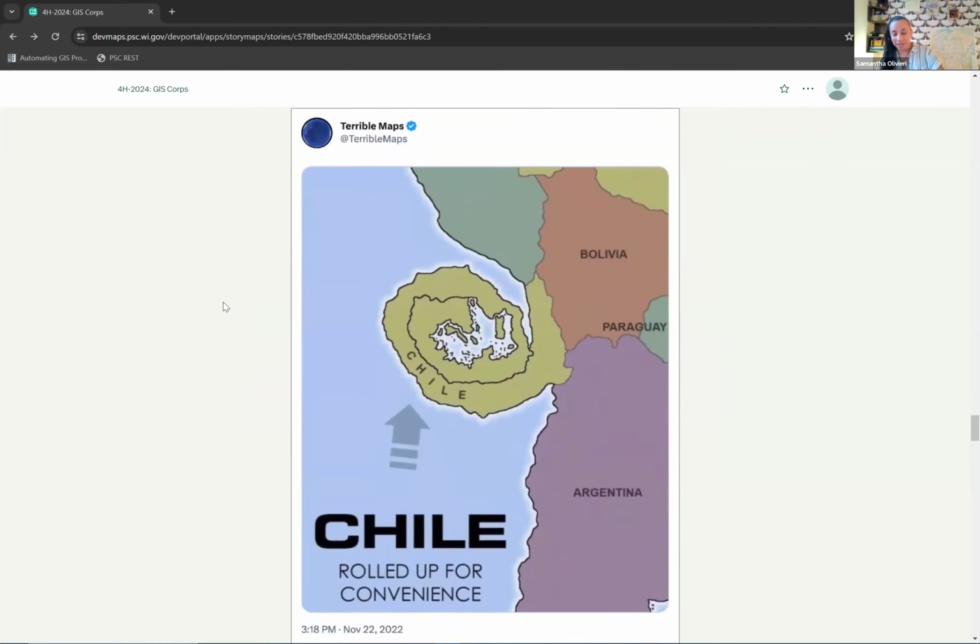Scroll down here too. This is from an account called Terrible Maps. Honestly, some of the most brilliant maps I've seen have come from this social media account. It says Chile rolled up for convenience. It's just a little play on scale too, because if you're mapping something that's very long, like the side of a continent, like Chile, it can be a bit difficult with scale. You can't get much detail. So I absolutely love that meme. I find it very funny.